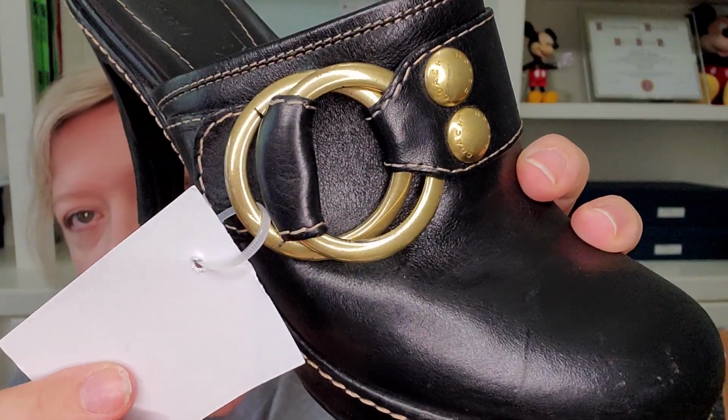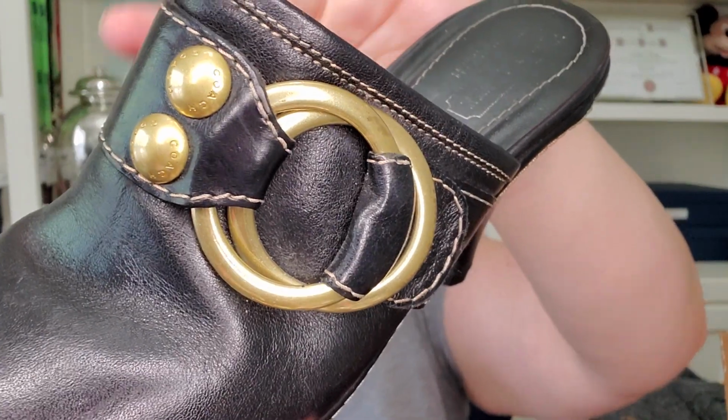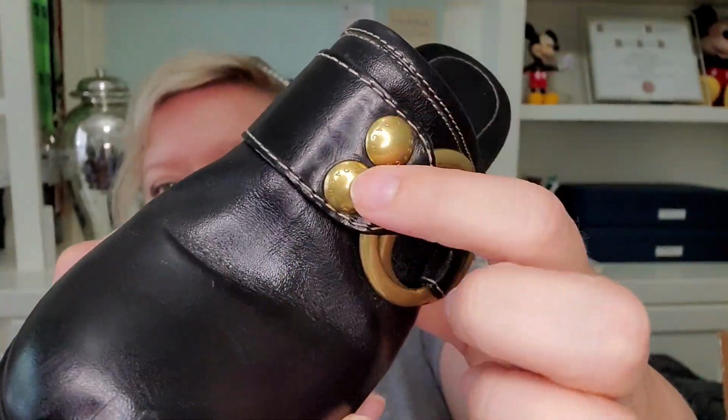Now, they wanted 35 bucks. I was able to use my flashlight and see that these were a 7B. These are in pretty good shape. Obviously, there's some creasing along the toe, and the only other bummer is that there's a lot of wear to the hardware on both of these. But otherwise, look at these. They look like they haven't even been worn. On the bottom, they're in such great shape. Just this, and then this wear to the hardware. You can kind of see here and then here that there is some wear. But I was thrilled to get those leather clogs.